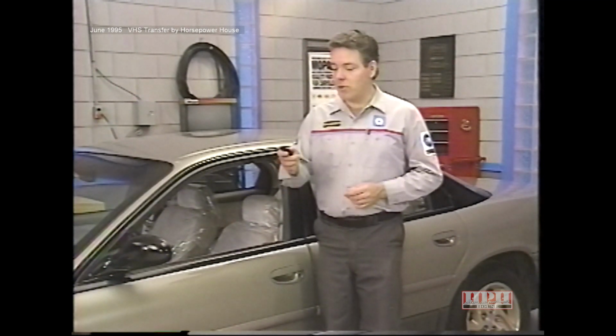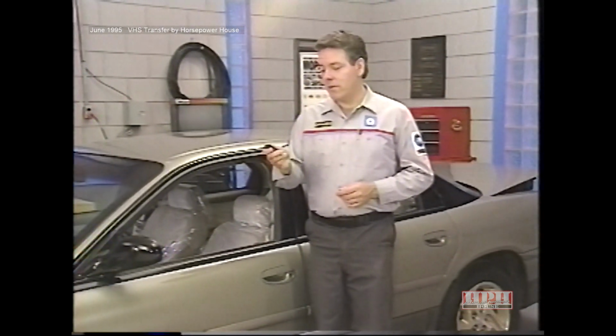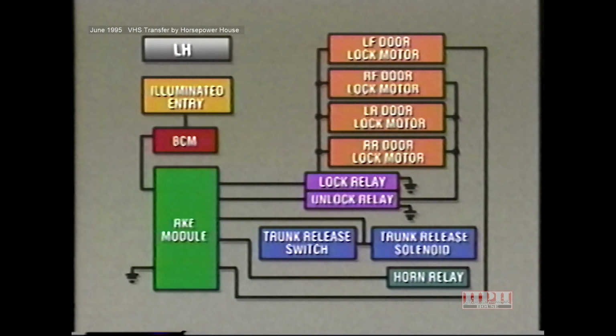On 1995 vehicles, pressing the trunk button twice releases the trunk deck lid by causing the RKE module to send power to the trunk release solenoid. The trunk unlock feature will not operate, however, unless the transaxle is in park and the ignition is off. This is so the trunk cannot accidentally open while the vehicle is in motion.